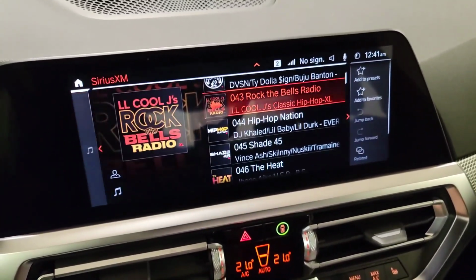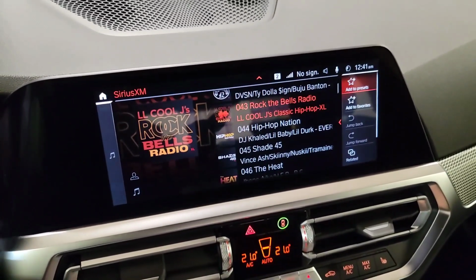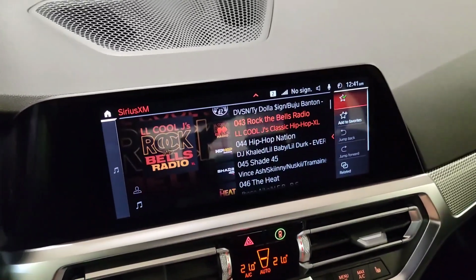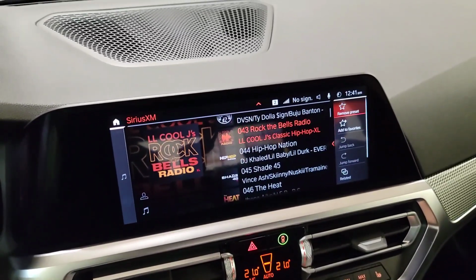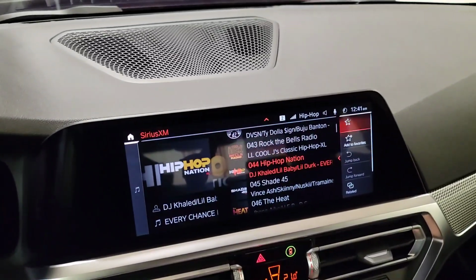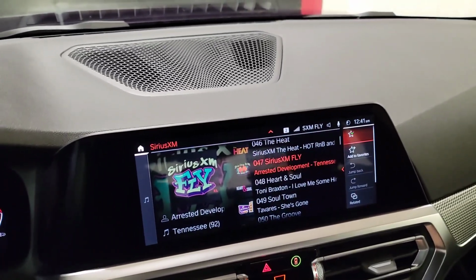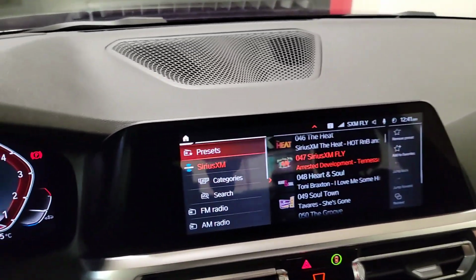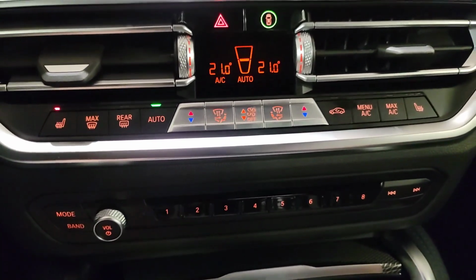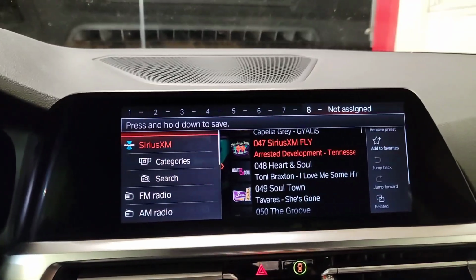So I'm going to click on Rock the Bells Radio, and I'm going to go over here to add to presets. Now, it's just not playing because there's no signal where I am at right now, but I'm just going to click on add to presets. I hear that sound to know that it's been selected. I'm also going to click on Hip Hop Nation, add to presets, and maybe some Sirius XM Fly as well. And then I'm going to go back to over here, and now there's a new selection that says presets. And now that that's there, I'm actually going to choose number 8, and I'm going to press and hold because it's not assigned.